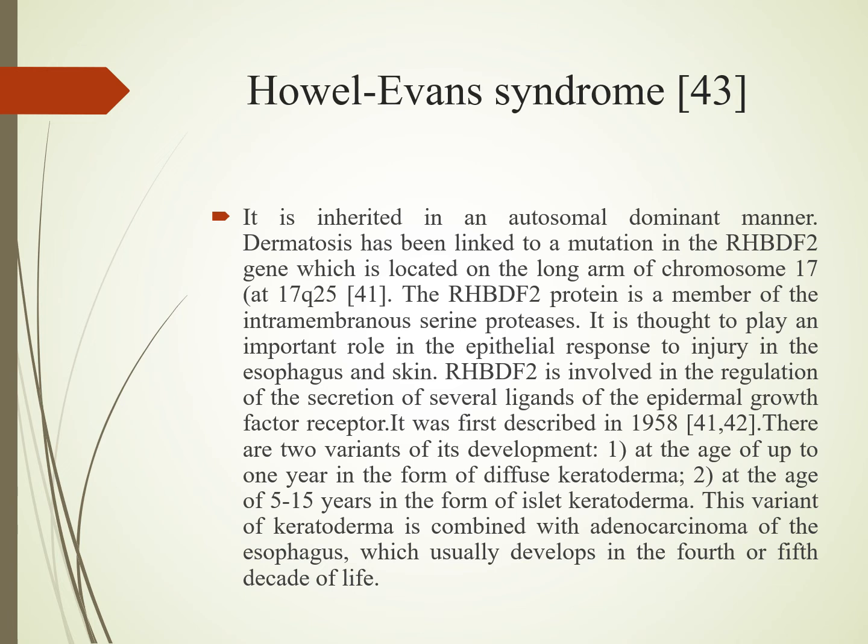It is thought to play an important role in the epithelial response to injury in the esophagus and skin. RHBDF2 is involved in the regulation of the secretion of several ligands of the epidermal growth factor receptor. It was first described in 1958. There are two variants of its development. At the age of up to 1 year, in the form of diffuse keratoderma. Second, at the age of 5 to 15 years, in the form of islet keratoderma. The variant of keratoderma is combined with adenocarcinoma of the esophagus, which usually develops in the fourth or fifth decade of life.